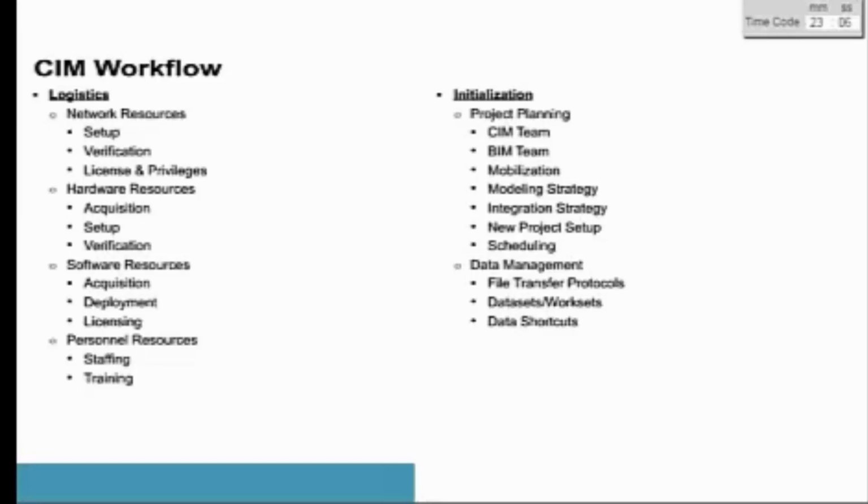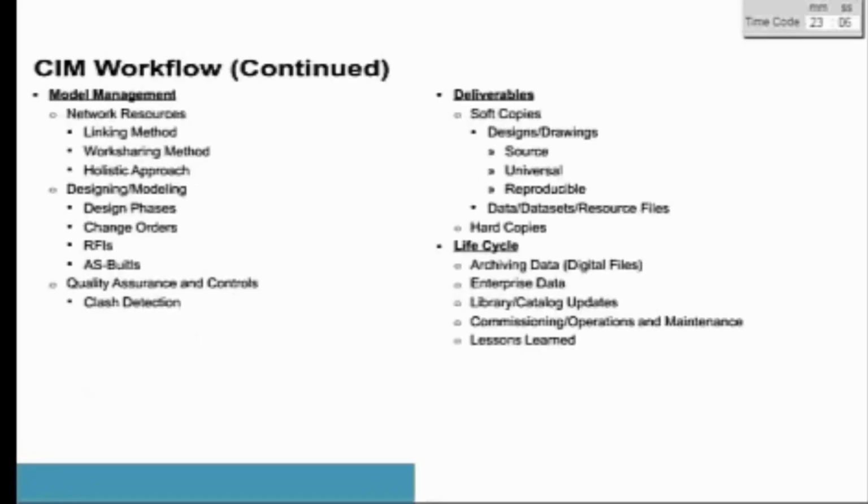This phase is probably the most critical, as the flow of the remainder of the projects will be determined here. This is where you set up your CIM execution plan teams, define your CIM workflows and CIM use plan, and basically put together your strategy or game plan. Continuing on, after all this is clearly defined and documented within the initialization phase, you move on to the next phase, which is model management.